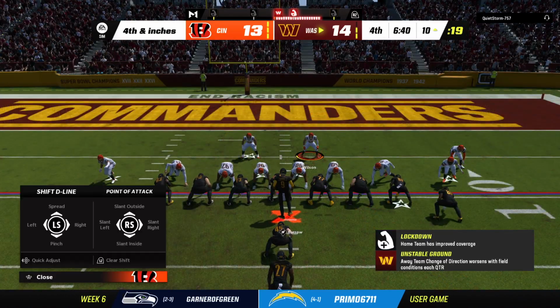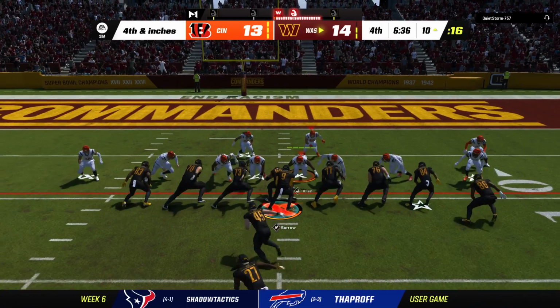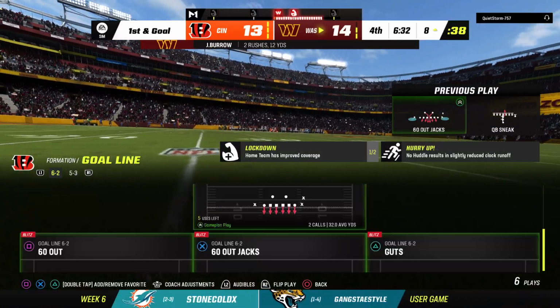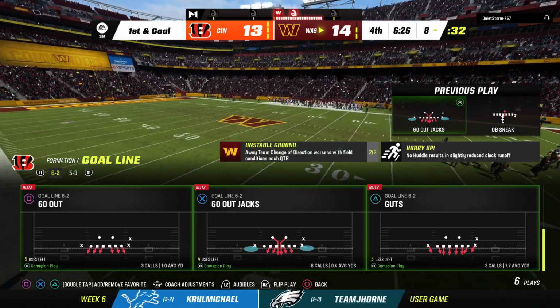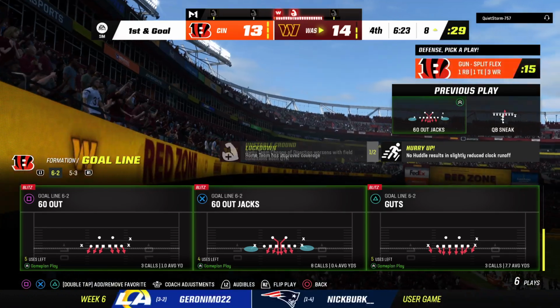Here we go. Burrow going to keep it himself. And he'll be touched out here, but not before he does pick up the first. They only needed a few inches, and they didn't get much more than that. But by about the width of a shoelace, they convert on fourth down.